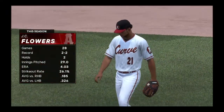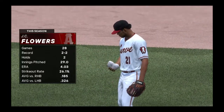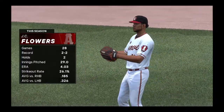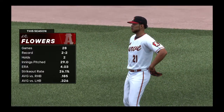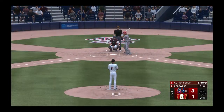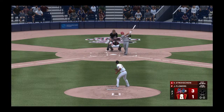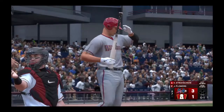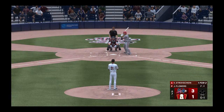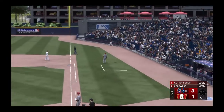J.C. Flowers into the game. This game is still pretty tight, so he has to give the bats a chance and keep it close. No mistake pitches. Now, the first baseman, number 16. The first baseman, Kevin Strosha. Swing and a foul straight back. Fouled off. He was late.